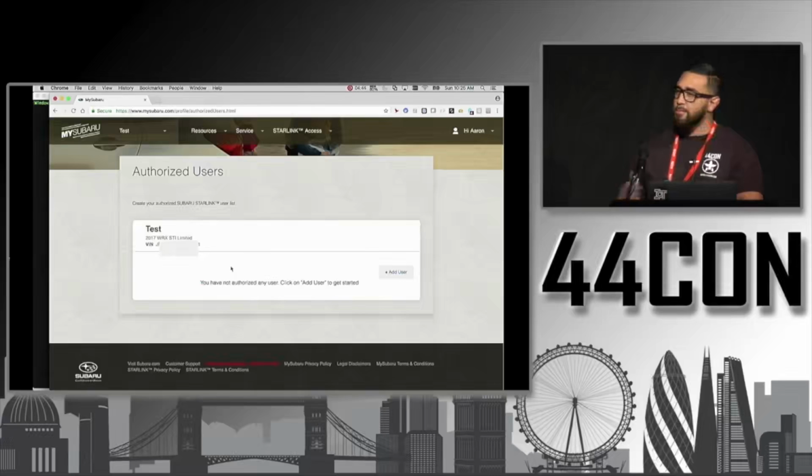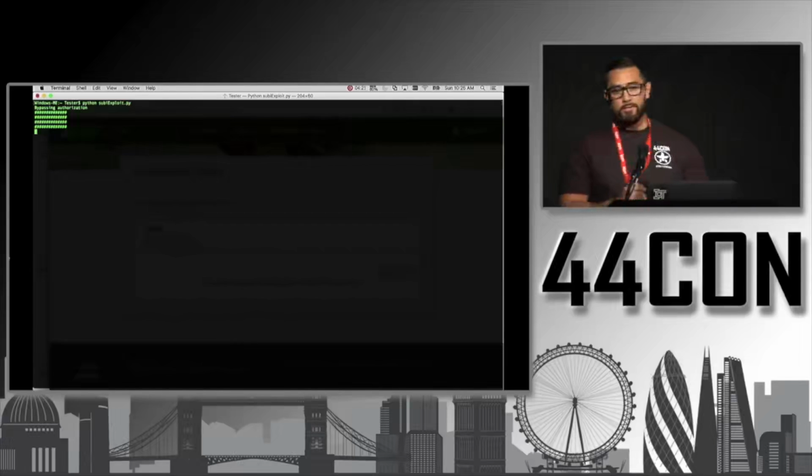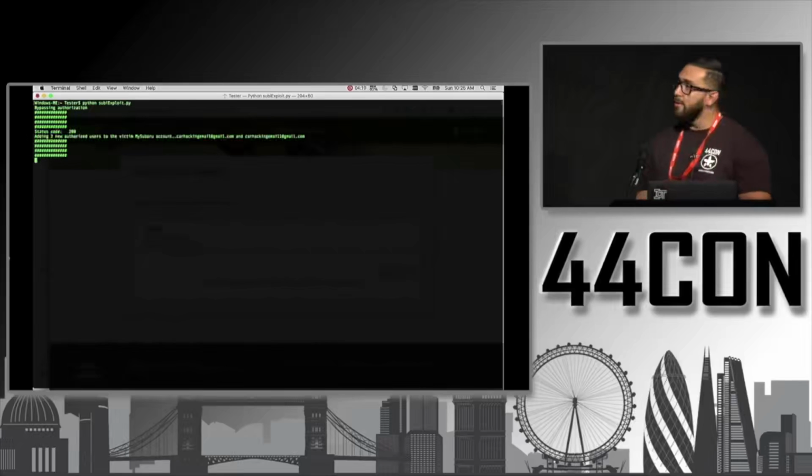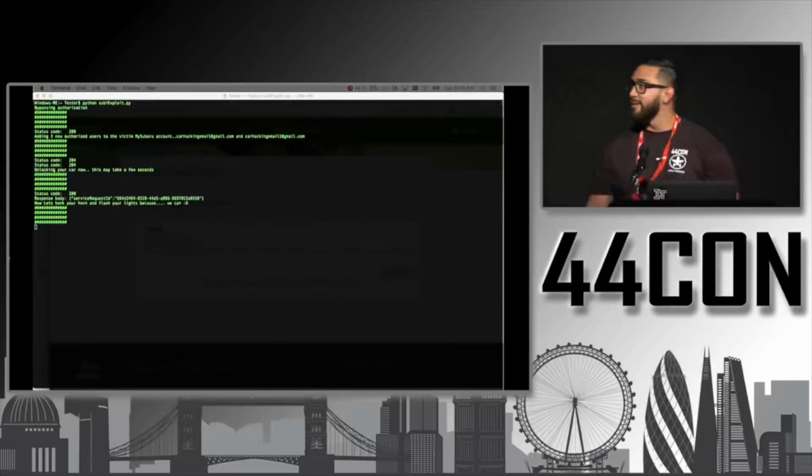I'll discuss the steps in which the script is created and the vulnerabilities and such. So I'm gonna go ahead and run my script here. The infrastructure in which Subaru runs is, like I said, 4G, AT&T, but it also goes through Amazon AWS. So it takes some time, loops back around. I found this right before RSA in San Francisco. I even tried it on the airplane, and it worked. I wanted to make sure it worked all the time.